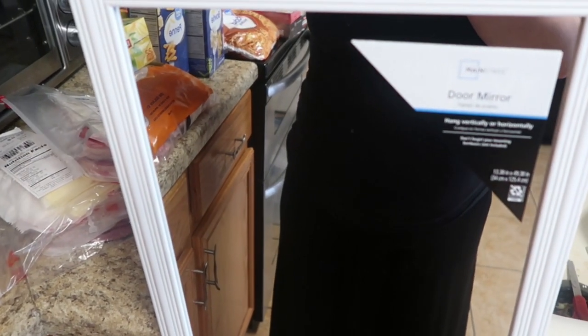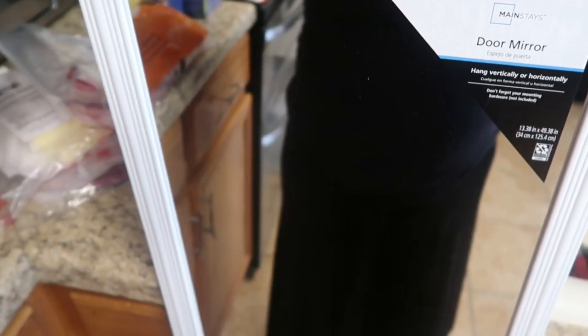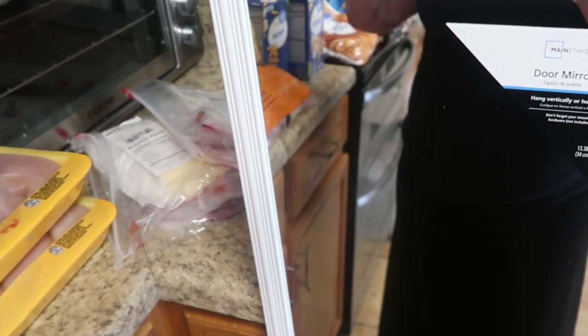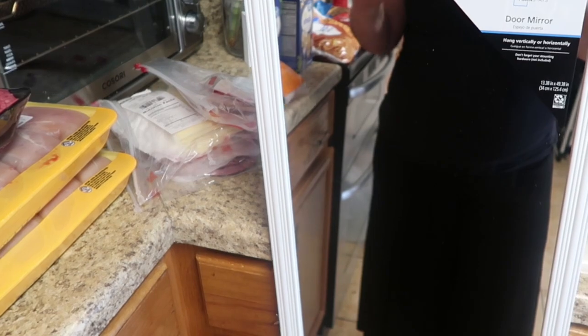I'm not gonna lie, it's a little on the flimsy side. It's not the best mirror, but it's a mirror, and he just wanted a mirror for his room, and this was the best thing that we can get. And I thought that was pretty awesome that we were able to get this on the app and he didn't have to go in store to get that. I mean, we ended up messing up the hangers because we didn't go in store, but like I said, you win some, you lose some. We were able to get everything else that we needed on the app.